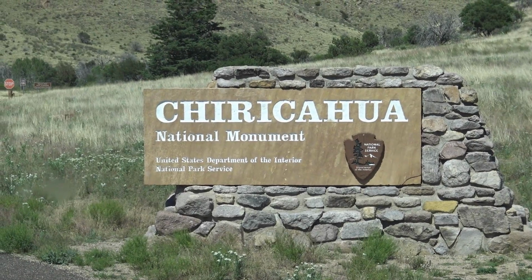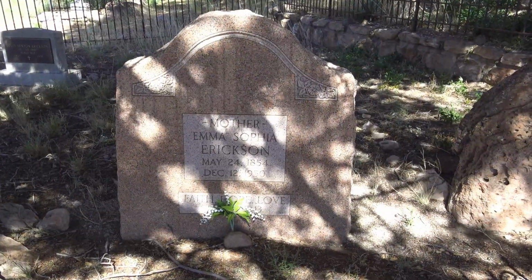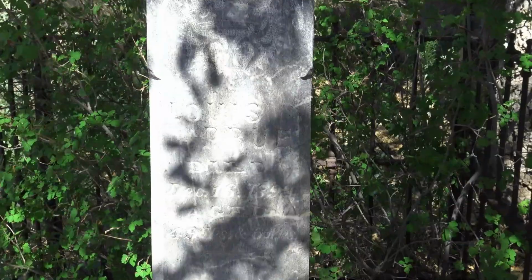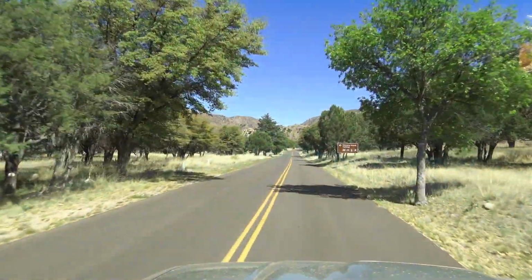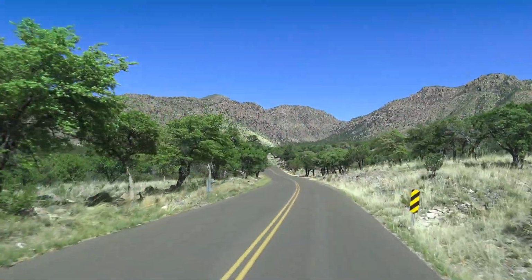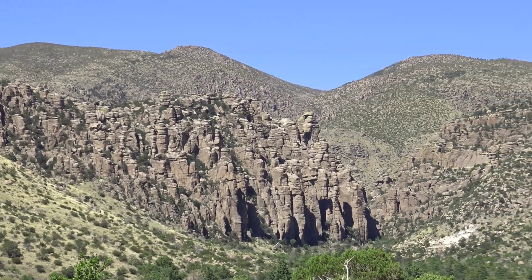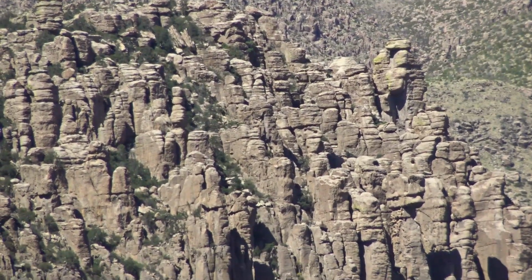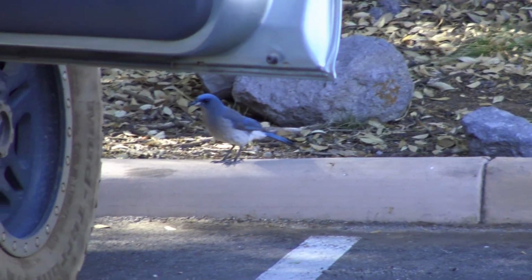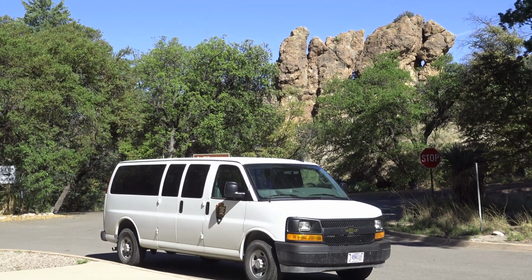So finally I'm here. Let's go take a look, see what we can find. There's a shuttle bus that takes hikers to the top, and then they can walk down.